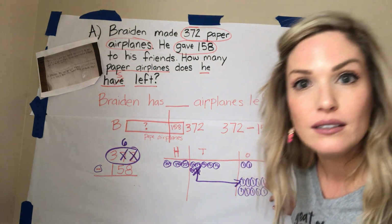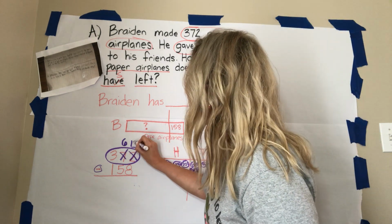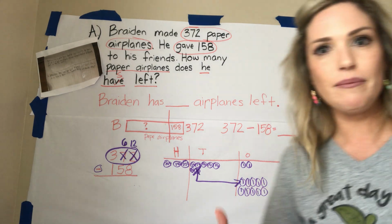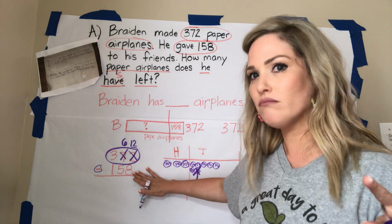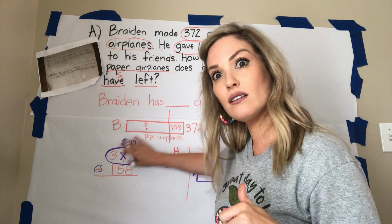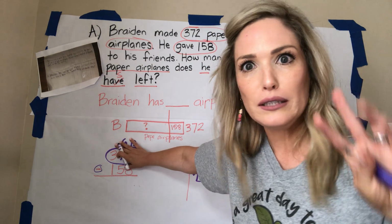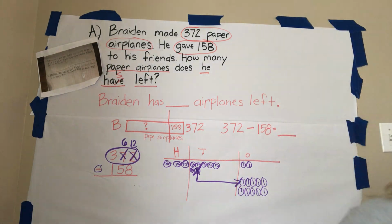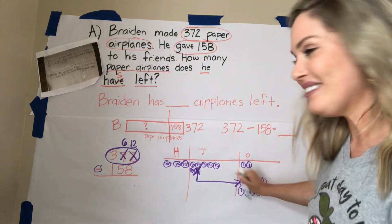How many ones do I have? 12. Label it. All right, so now let's think about it. Check your ones in the minuend. I got 12. Can I take away 8? Mm-hmm. Check your tens in the minuend. I got 6. Can I take away 5? Mm-hmm. And then my hundreds. I got 3. Can I take away 1? Absolutely. So subtract away. I'm gonna get green. All right, so I have 12.